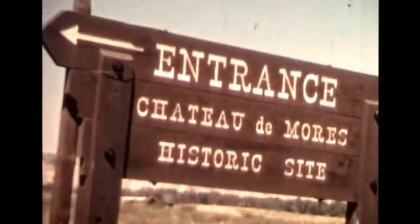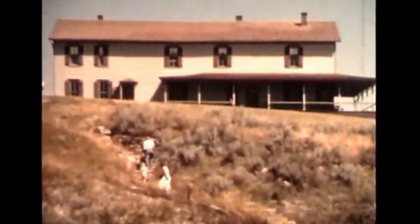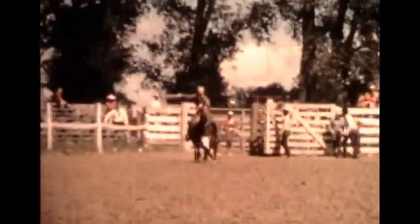A steady stream of tourists relive pages of American history as they tour the Chateau de Mores, now a state museum, its contents undisturbed since frontier days. In North Dakota, the Old West still lives. There are 30 big-time rodeos each year.